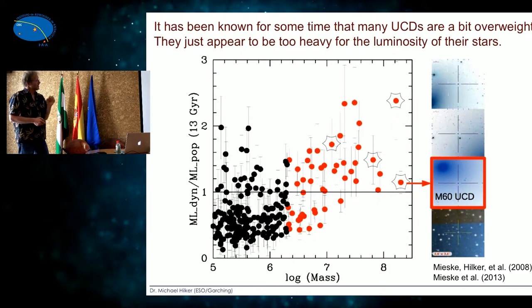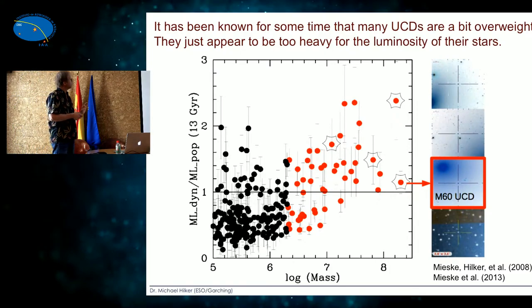Okay. It was already known from before that if you put the log mass of the UCDs here, so 10 to 6, 10 to 7, against their dynamical mass measurements versus the stellar population mass, that a lot of these UCDs seem to be overweight. You can't explain the dynamical mass if you get an integrated velocity dispersion of a UCD. You can't explain it with a stellar population model, right? The stellar population mass was always too low, and this leads to a ratio of dynamical to population mass that is above 1. So they seem to have some unseen matter, these UCDs.